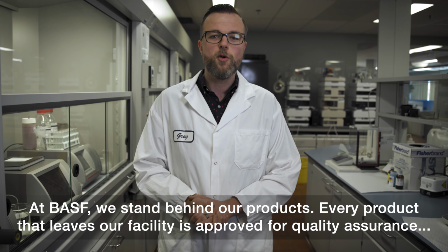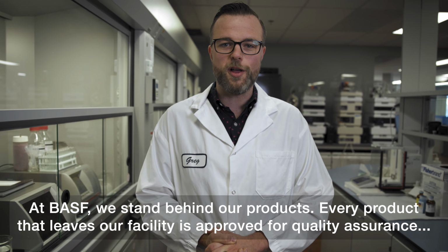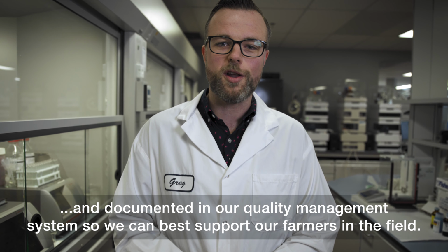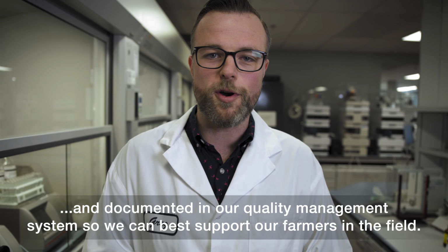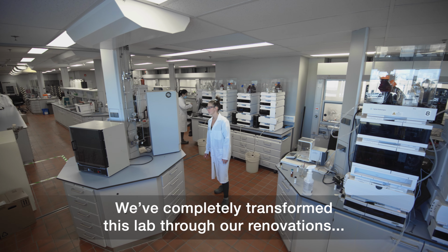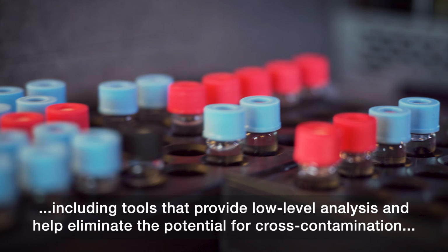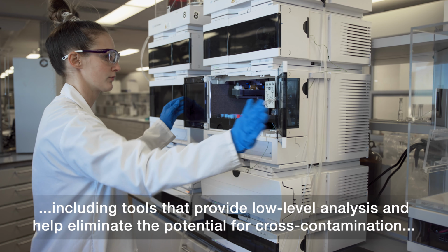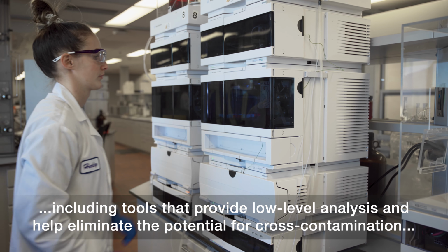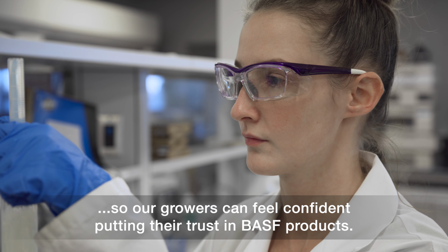At BASF, we stand behind our products. Every product that leaves our facility is approved for quality assurance and documented in our quality management system so we can best support our farmers in the field. We've completely transformed this lab through our renovations, retrofitting it with new equipment and technology, including tools that provide low-level analysis and help eliminate the potential for cross-contamination, so our growers can feel confident putting their trust in BASF products.